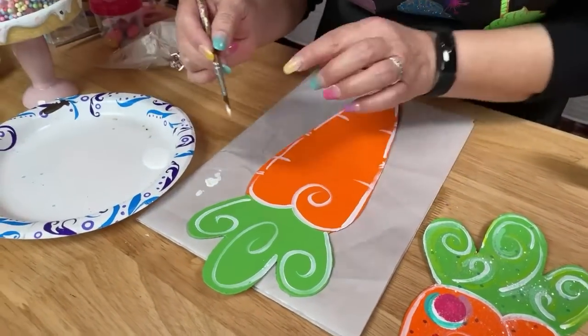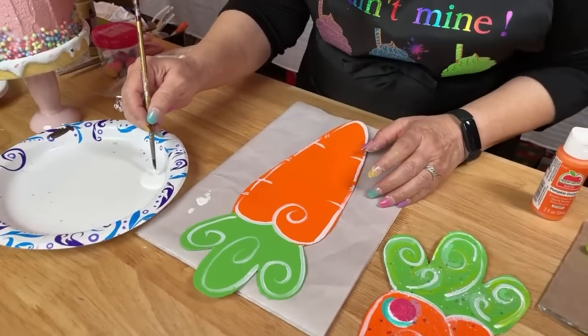See, if you get a long tip brush like that, it makes the curly cues for you.